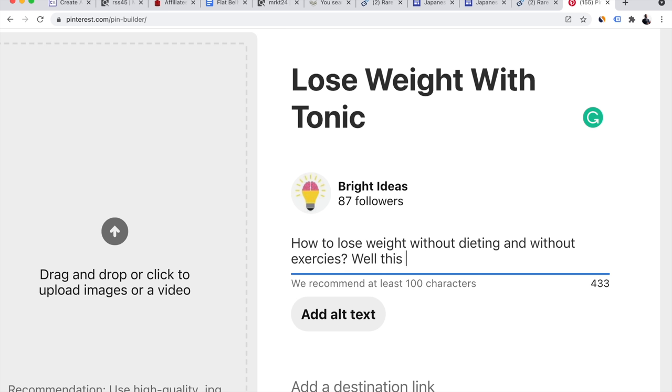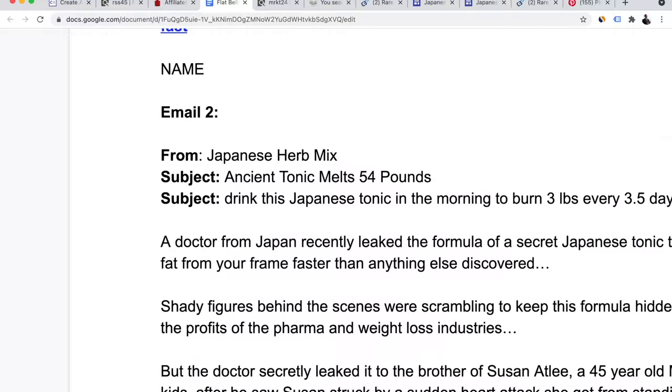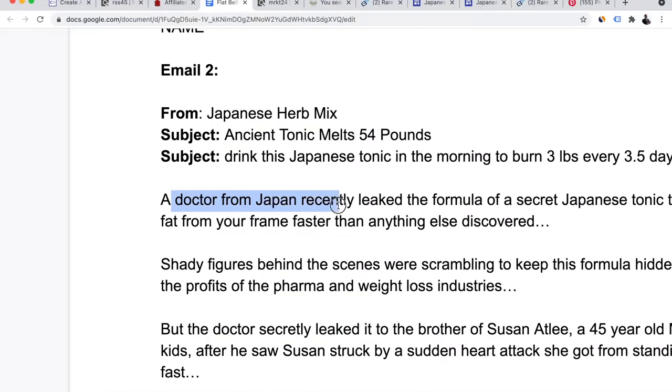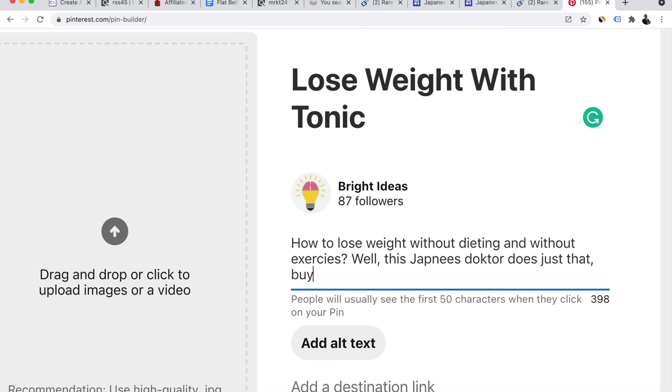Well, this Japanese doctor, if you remember, it's a Japanese doctor here from the statement. This is the email swipes. So a doctor from Japan recently leaked the formula. Okay, so we're going to say, well, this Japanese doctor does just that by giving his or its patients.